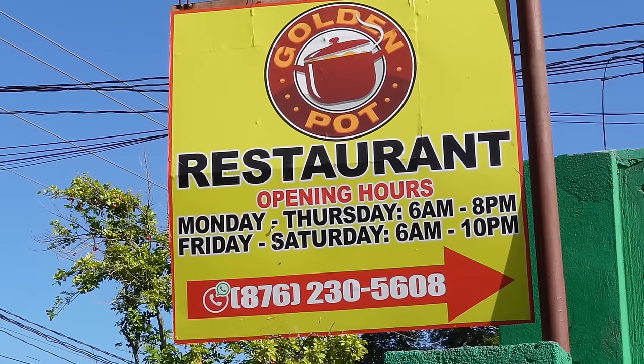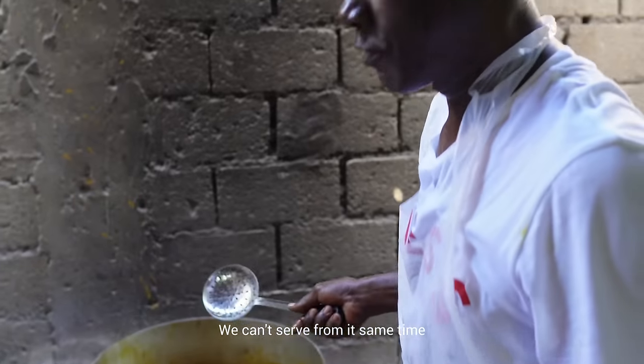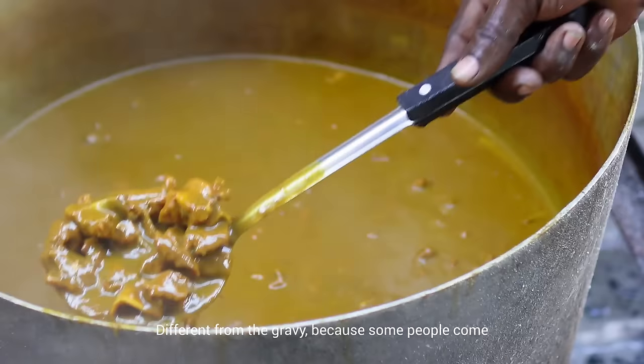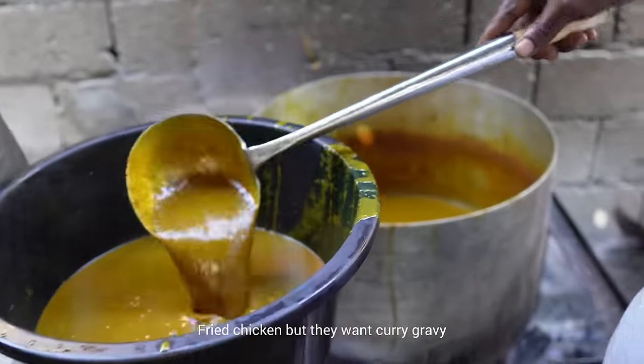Cannot work in this place. We name the Golden Pot. Everything natural about here. We can't serve out of it the same thing. So we have to separate the goat from the gravy, because some people come, they want fried chicken, but they want curry gravy.